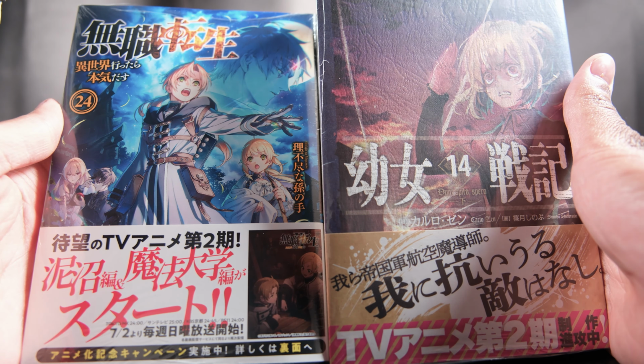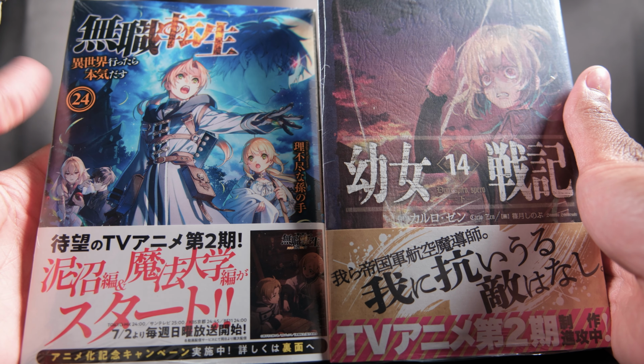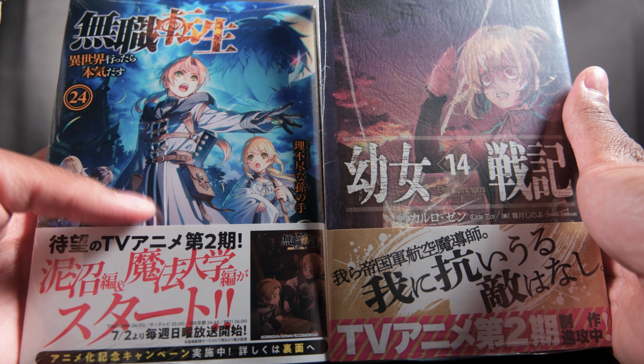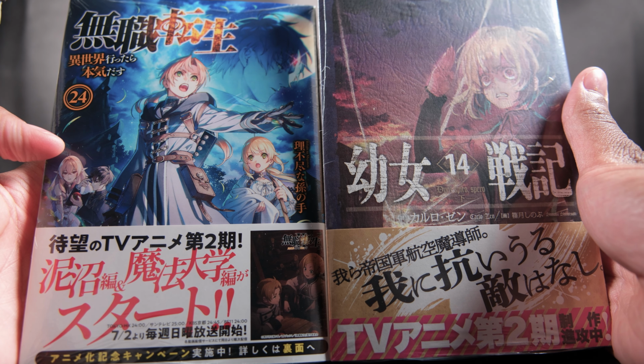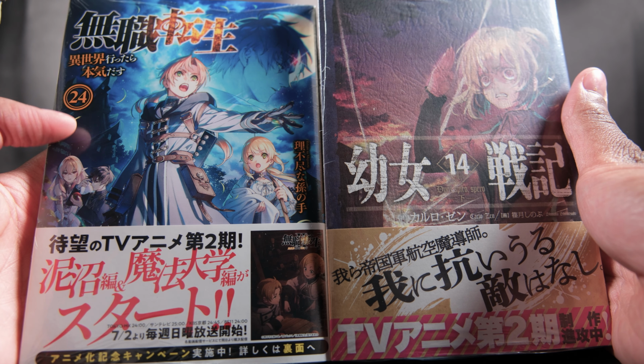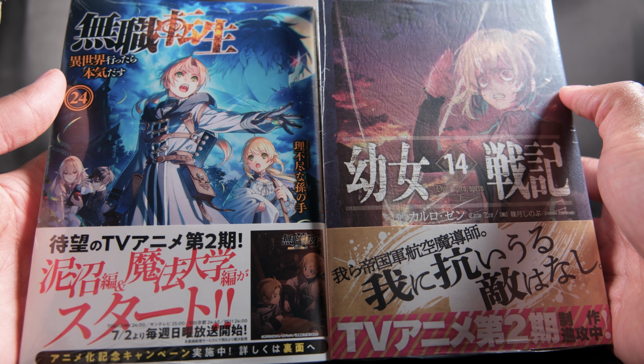And then rounding the light novels off, we've got Mushoku Tensei Volume 24 and Yojo Senki Volume 14. Now I've talked in detail a lot about Mushoku Tensei and defending it, so y'all know how I feel about this series. For some reason they didn't have Volume 26 or 25 anywhere, so I assumed most places were sold out because it's an immensely popular series. And then Yojo Senki Volume 14 is the latest release of this.